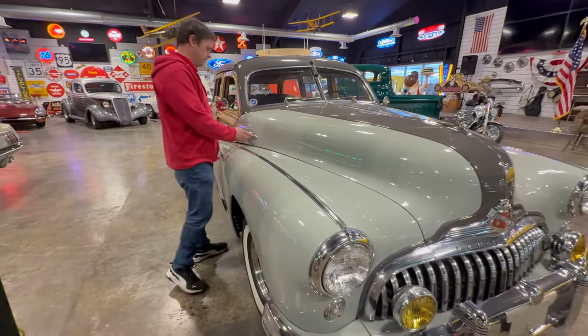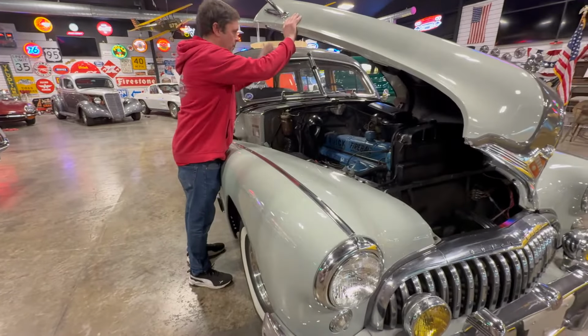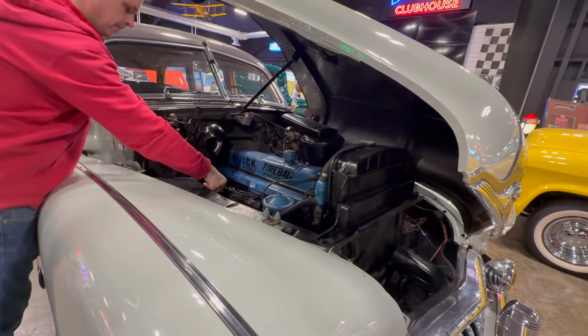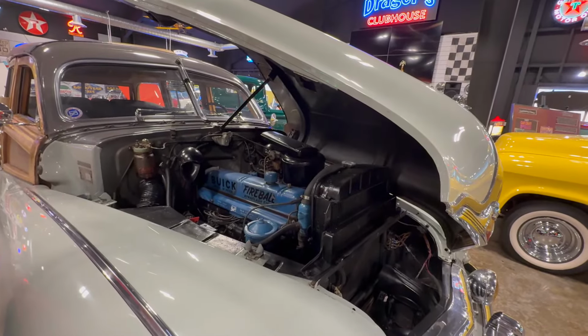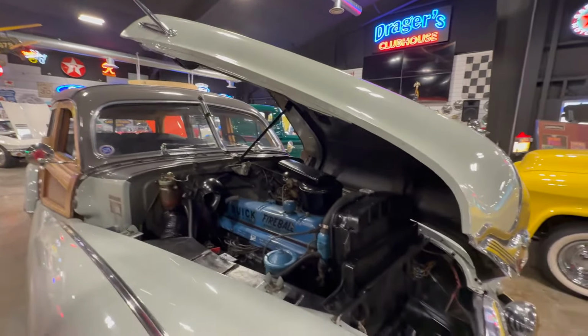So we're going to open the hood here. See there's a handle right there. You can lift it up, and then there's a lever right there to put it up, and you can hold it. Now the neat thing about this car, you can lift up the other side, or you can take the hood off by pulling the lever on the other side.